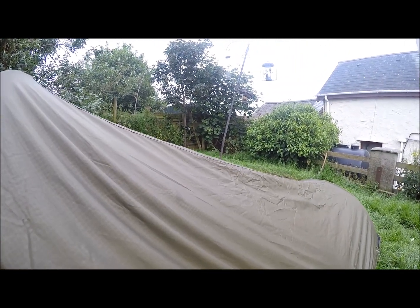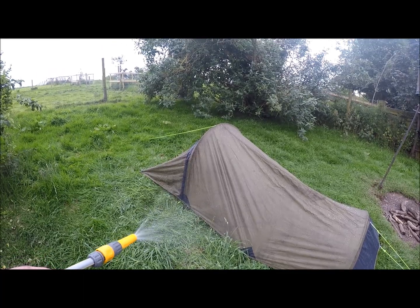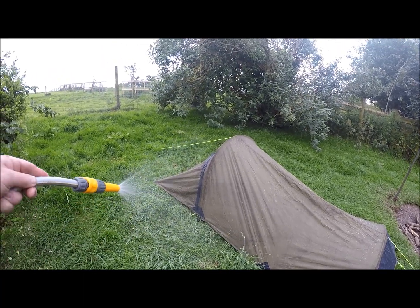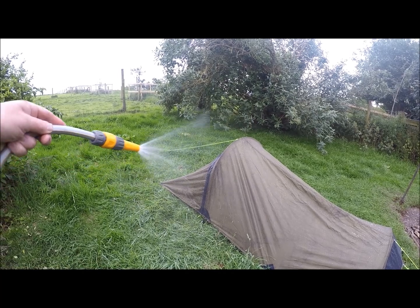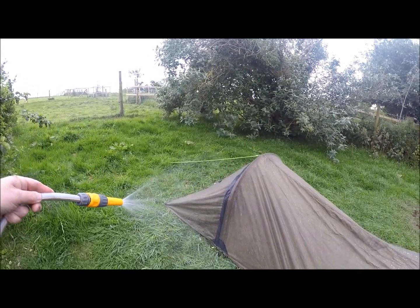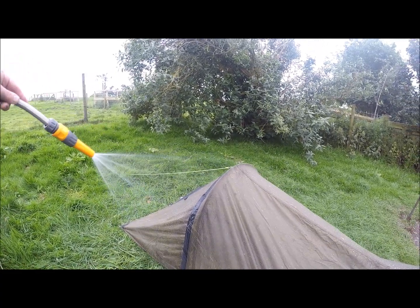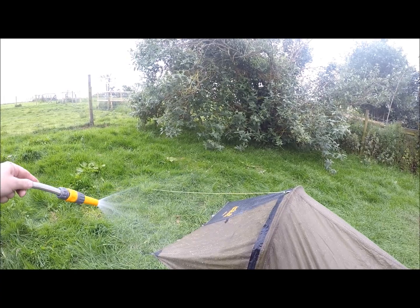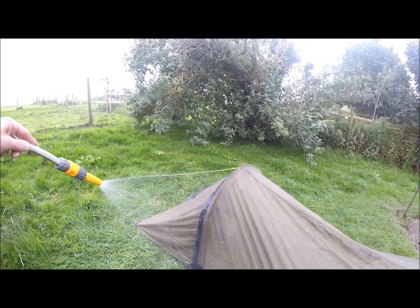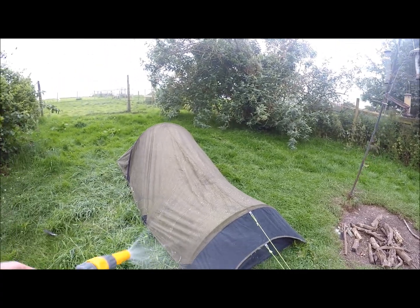I'll bring you back shortly. I'll zip these up again. Now, just to simulate the rain, we'll give it a good soaking. You can see the water seems to be coming off quite well there. But the test will be when we go inside and see if there are any wet bits inside. Hopefully there won't be any.